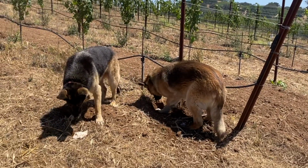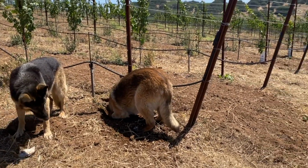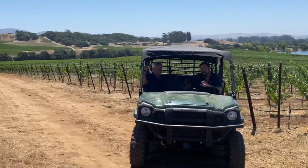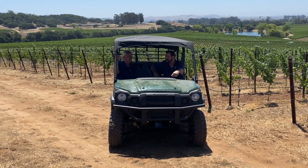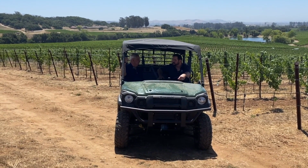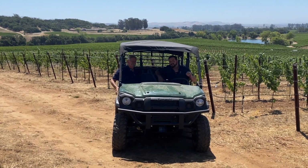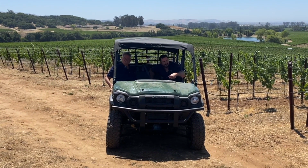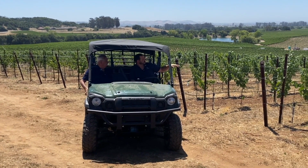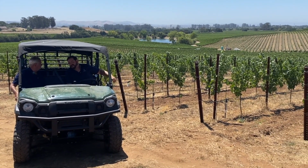Got our gopher hunting posse hard at work here, and we're out on the back 40 of what we call Cab Hill. What you see around us are Cabernet vines that we just redeveloped in the last couple of years. On this side of us, 2017. Over here, grafted in 2018. And what you see behind us is the rolling hills of Hyde Vineyards, stretching out towards the San Pablo Bay.